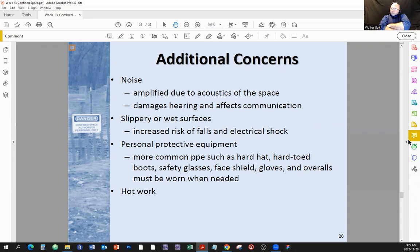Slippery and or wet surfaces. Well, these would be concerns. Personal protective equipment. More common PPE such as hard toe boots. Notice it doesn't say steel-toed boots. Safety glasses, face shield, gloves, and overalls must be worn when needed. Right, I don't think I need to elaborate on that one. And it can be hot in a confined space.